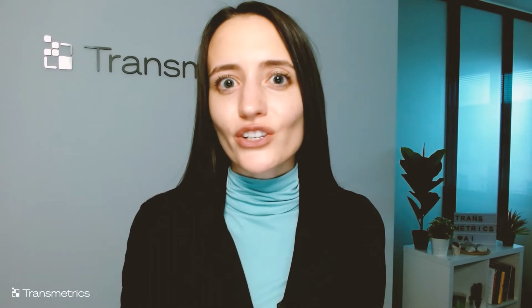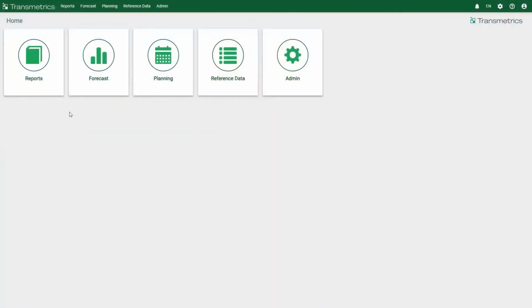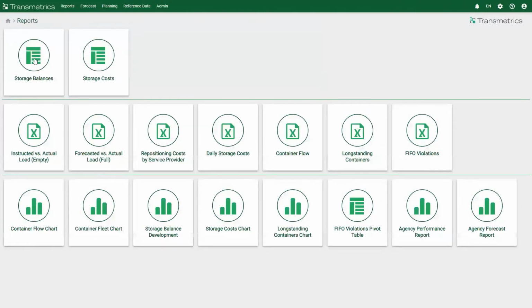Transmetrics model covers all the business constraints and generates a detailed plan, which takes into account the lowest possible operational costs with the highest service levels on a global level. Let's dive into the platform, starting from the reporting section.